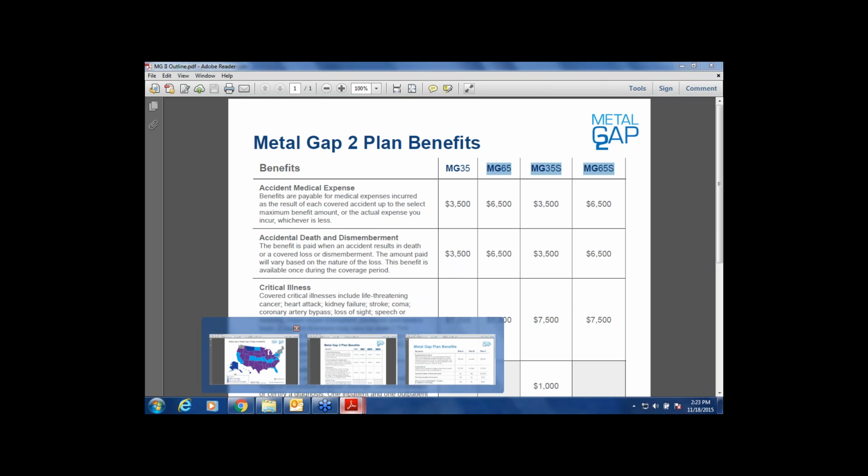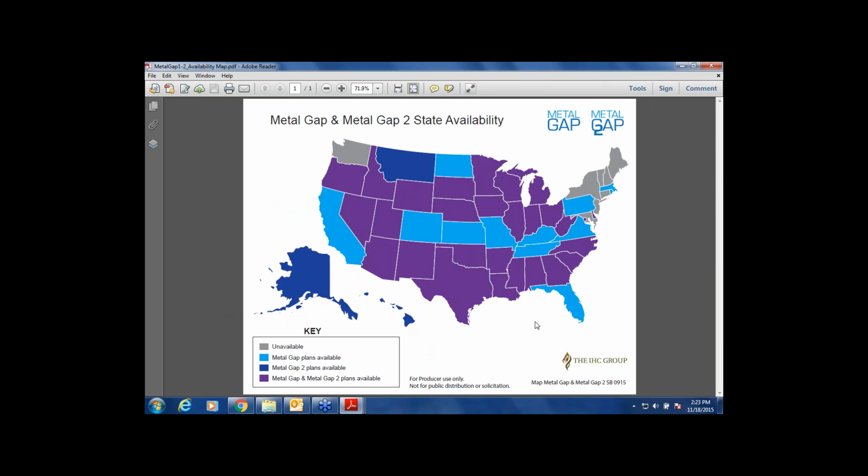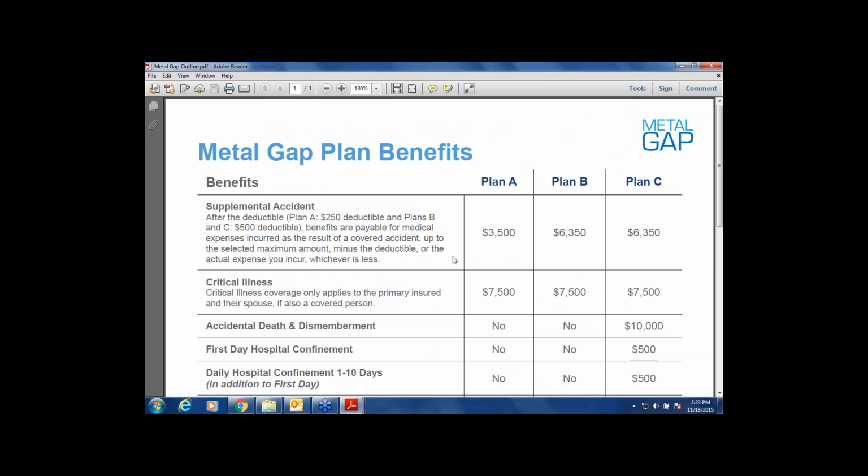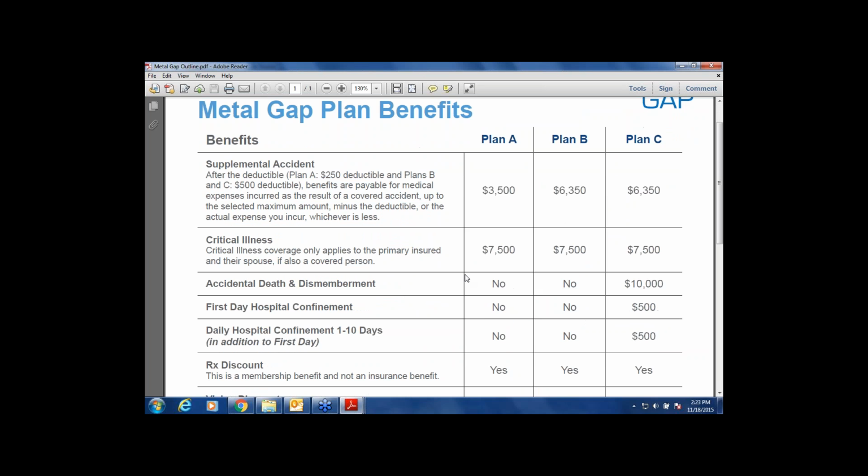You may not have heard me before, but there are two different series of Metal Gap plans. There's Metal Gap and also Metal Gap 2, based on the state availability. You'll see here in the purple states, both Metal Gap and Metal Gap 2 are available. Metal Gap was the original product that we started offering last year, actually in July 2014, with great fanfare, with three easy plan designs.